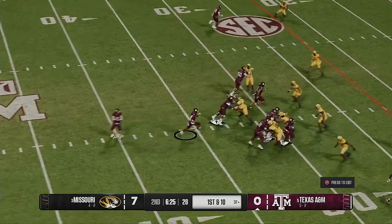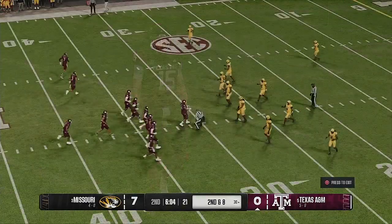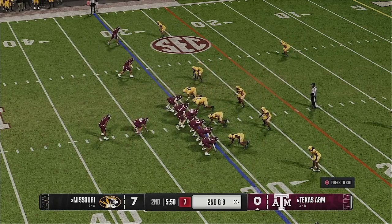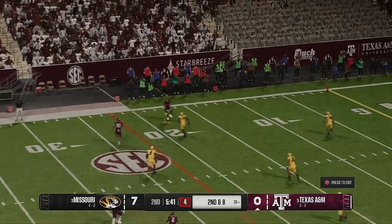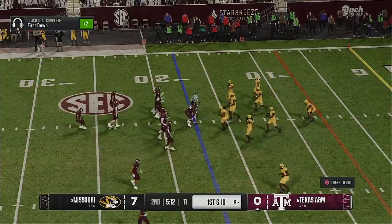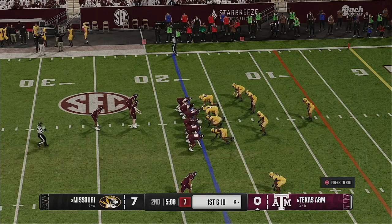I wouldn't be surprised if they keep going back to the well, pounding it behind that right guard and right tackle and tight end, seeing what additional damage they can do. Second down play coming up. Off the play fake, he'll look to throw it. Lets it fly to the wideout. Makes the catch downfield. And a big gain before he goes out of bounds. The offense keeps churning, gets a fresh set of downs.